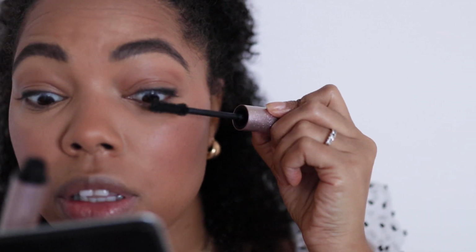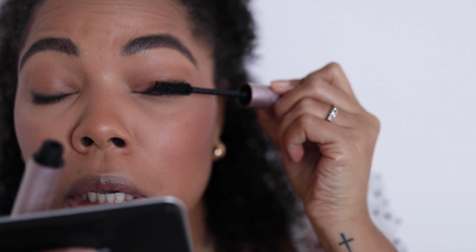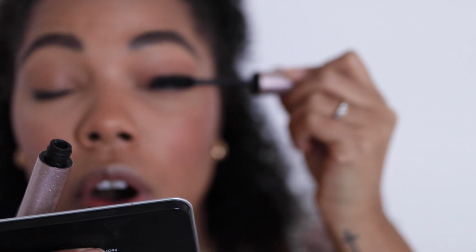So why do I use different mascaras? Ones give me more volume. The other ones give me more length. The other ones give me more curl. So you kind of just customize how you want your lashes to look. So I'm taking this one for more of that volume look.